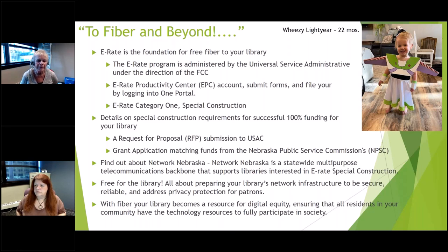And I did not look to see, and Christa, did you happen to know how many people participating are already using E-Rate? If you didn't, that's fine. Oh, who's registered today? No, I didn't check. Yeah, I did for the last session.